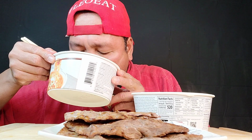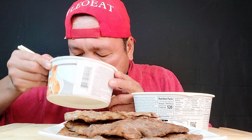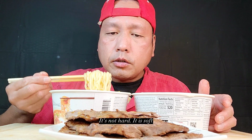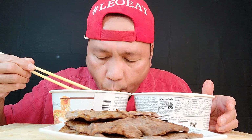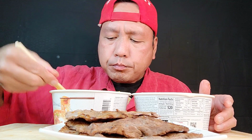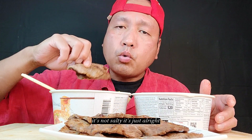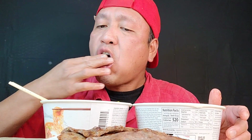The round steak, guys, is so tasty. It's not hard, it's soft. Then the kimchi noodle. It's not salty. It's just right. Wow. This is a good combination. Wow.